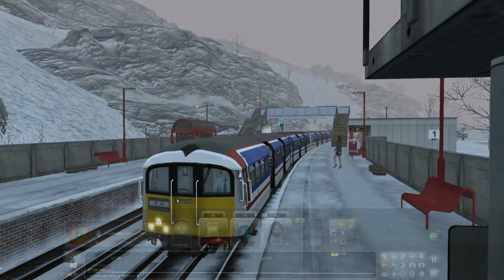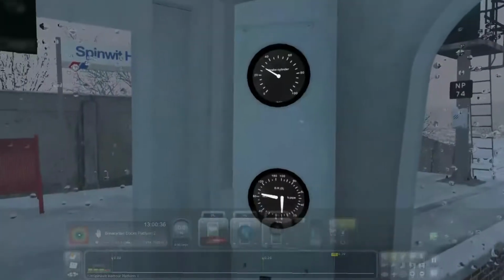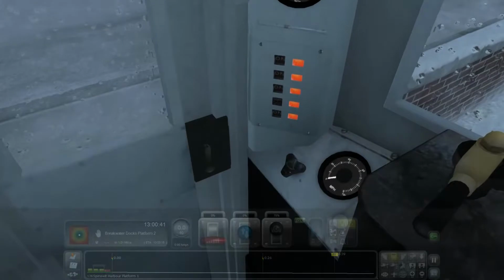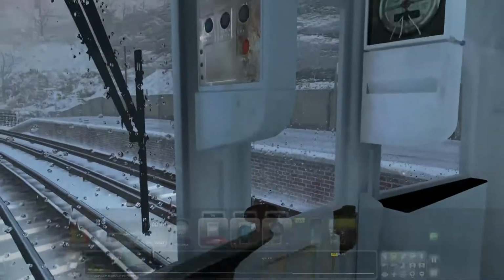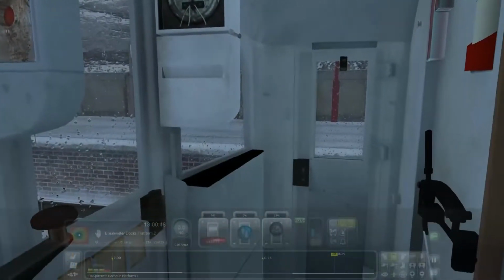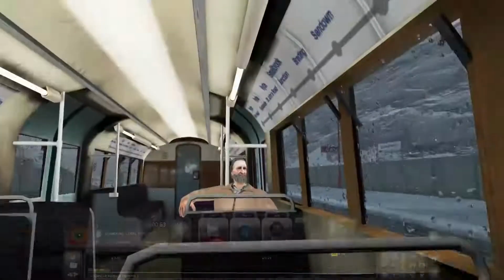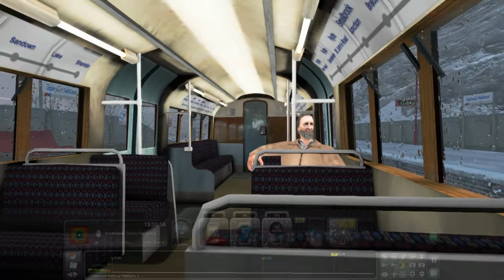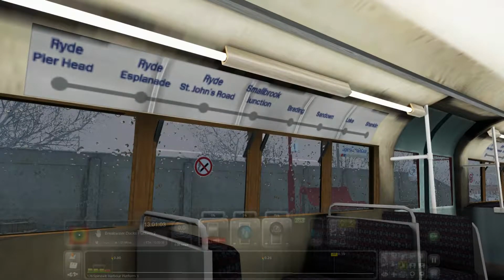We'll go in and have a look at the cab. And the cab's a little bit more modern. Oh, load and unload passengers again. It's a little bit more modern than the 38 stock, but not much. They have been refurbished and whatnot. And then we'll go in the passenger compartment. Here we are. And there's actually a guy sitting there. Hey guy. Now these trains are used in Isle of Wight, and so they've got what I presume is the Isle of Wight network map.